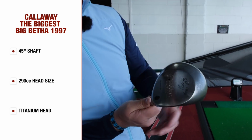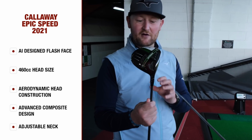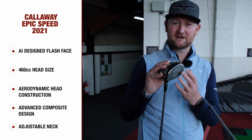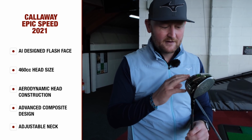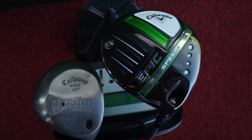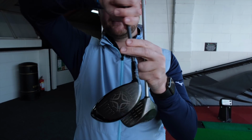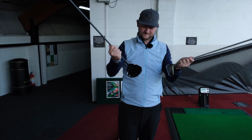There's no movable weight. The head size is down at 290 cc's, as opposed to when we get into the new models now, we've got a 460 cc. We've got a changeable neck there where you can adjust it 3 degrees. We've got the Flash Face, which was designed by computer AI technology to make it faster across the face. We've got a more aerodynamic shape. We've got the Jailbreak technology, so a lot of technology packed in here, whereas we just got a titanium head. It's shaped in a beautiful manner. Even look at the grooves, look at this. There's actual grooves on the golf club face there. Here we're just seeing smooth face with some laser etched little imprints on it. So a heck of a lot in there.